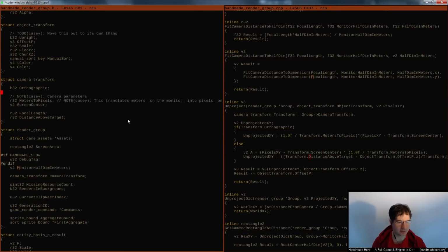I mean, here's the camera transform, right? And this distance above target is really the camera position in Z, essentially. But what you'll notice is it doesn't include any other positional information for the camera, which is kind of bizarre. If you were going to include an offset for the camera inside the camera transform, which of course makes plenty of sense, you would expect it to be a vec3, a thing which says, hey, here's a displacement that you apply to everything before you transform it, right? But instead, we only have a Z transform that we apply in there, and why we do that, I have no idea.